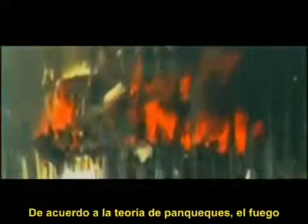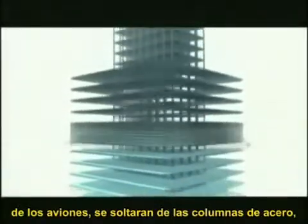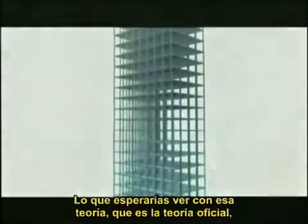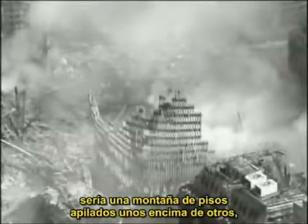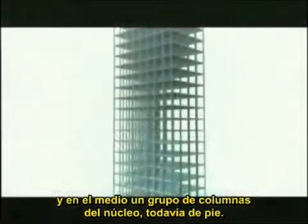Pancake theory, according to which the fires, while not melting the steel, heated it up sufficiently to cause the floors weakened by the airplane strikes to break loose from the steel columns, and this started a chain reaction. So you would expect then from that theory, which is the official theory, to see a whole stack of floors piled up on top of each other and then a spindle of core columns standing too.